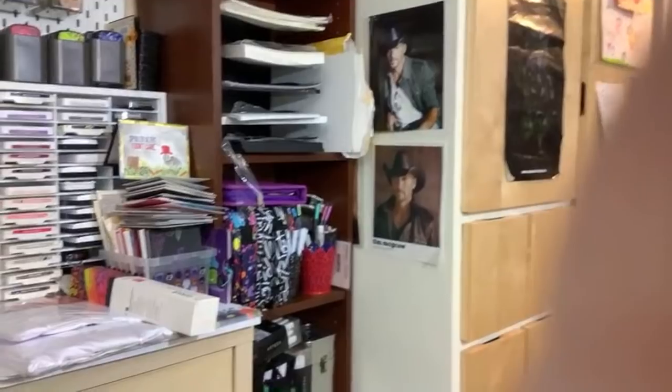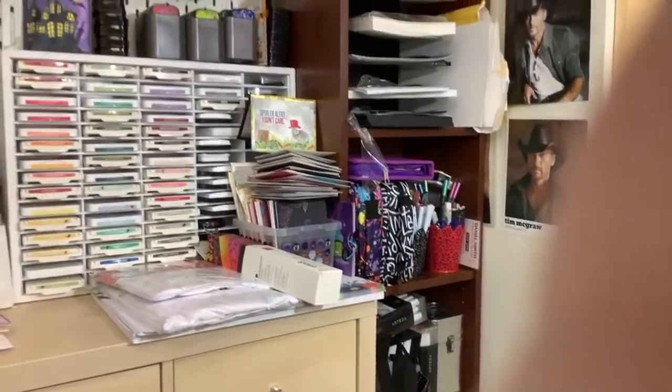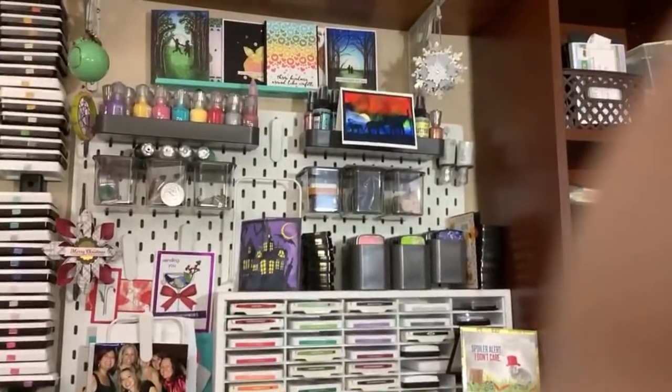So hopefully you guys have some ideas. I try to keep my most used stuff out and visible. I like to put things away, but I find if I put them away, they don't get used.